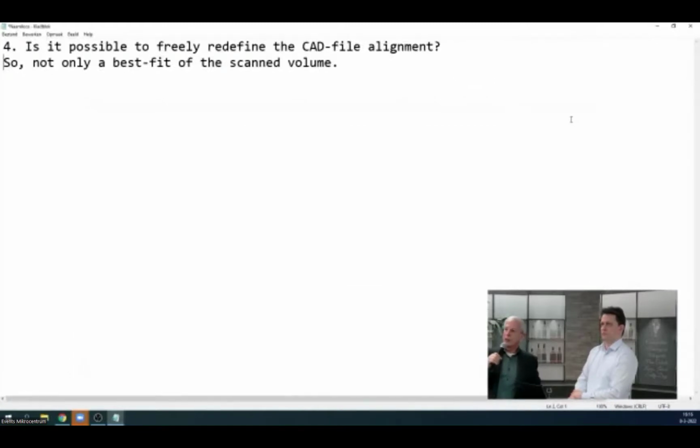Is it possible to freely redefine the CAD file alignment, so not only a best fit of the scanned volume? Yes, yes. That's basically a software topic. When we perform a CT scan, you have seen we aligned the part so it was standing at an angle, which is basically to reduce the wall thickness that has to be penetrated by X-rays. And then what we always do is we realign the part, for instance, with the CAD file. But we could realign it freely in space, and there are different registration methods. We could, for instance, freeze a particular plane and make sure that the part and the CAD file are aligned on this particular plane, and then you will see deviations in another region.